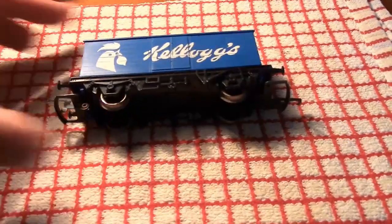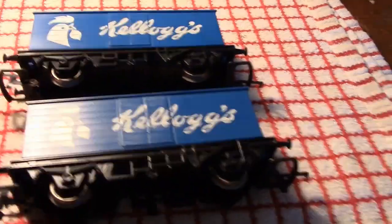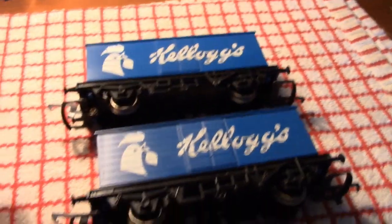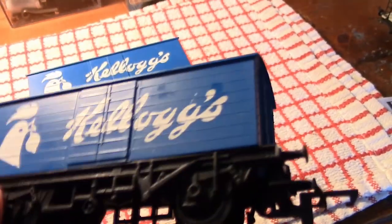These are quite nice. I got 2 of these included in the price. Got a rake of 7 wagons in total. So these are Kellogg's cereal wagons, and as you can see, nothing too fancy about them, but they're quite nice.